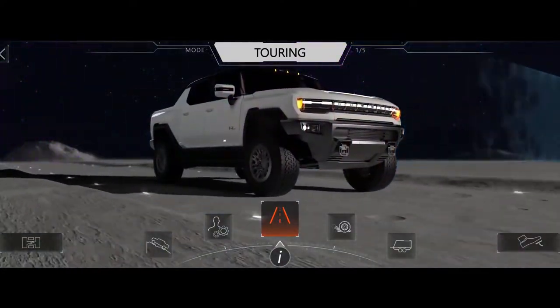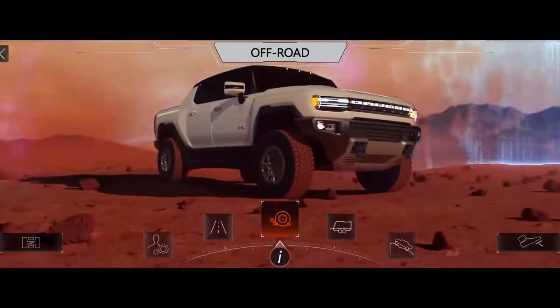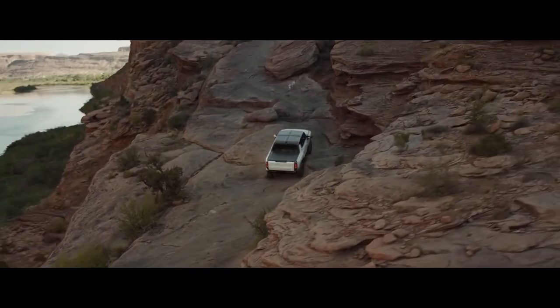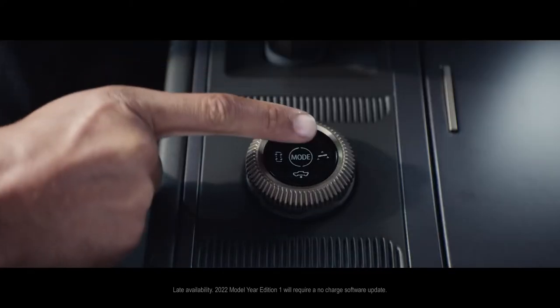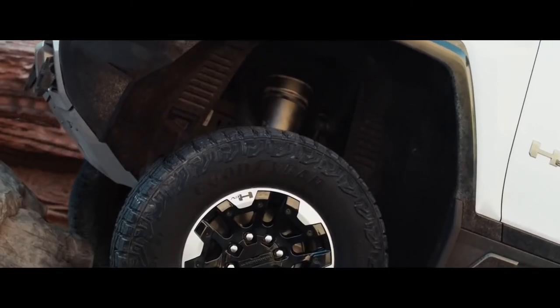With customizable drive modes, Hummer EV puts a whole new level of off-road mastery at your fingertips. Want to take on the toughest obstacles? Initiate the available first-of-its-kind Extract Mode, and Hummer EV activates its adaptive air ride suspension to lift approximately 6 inches.